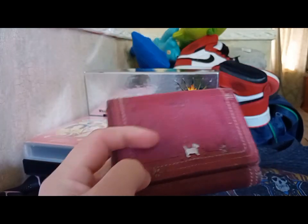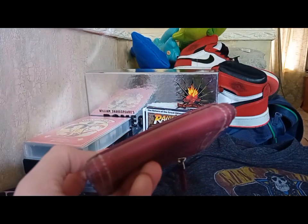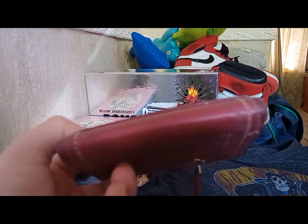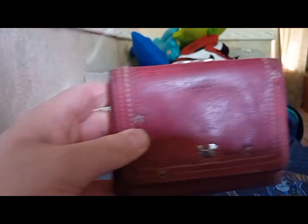She did have a load of Radley handbags too for £5, but again, they were all kind of beat up, like this. I don't know if you can see. Just a lot of fading and stuff going on. A lot of wear and tear.